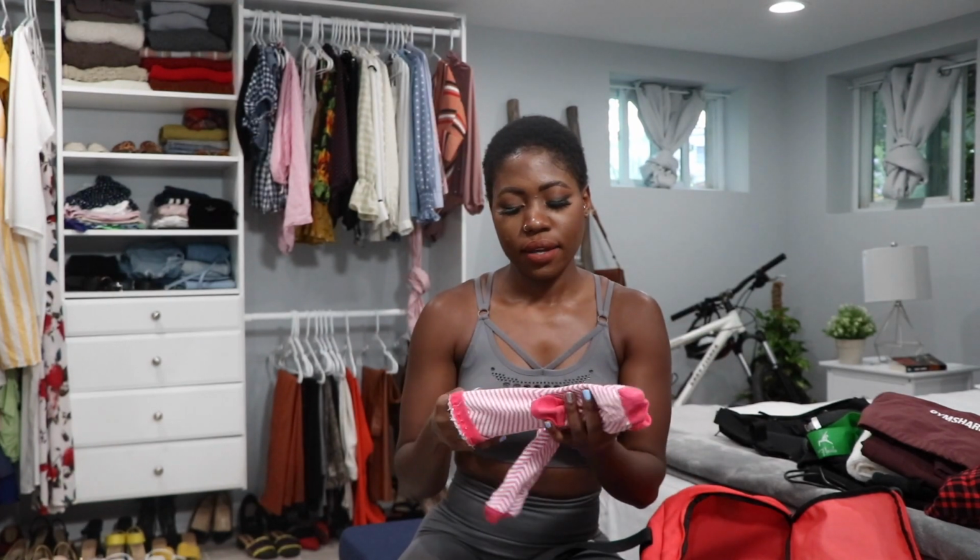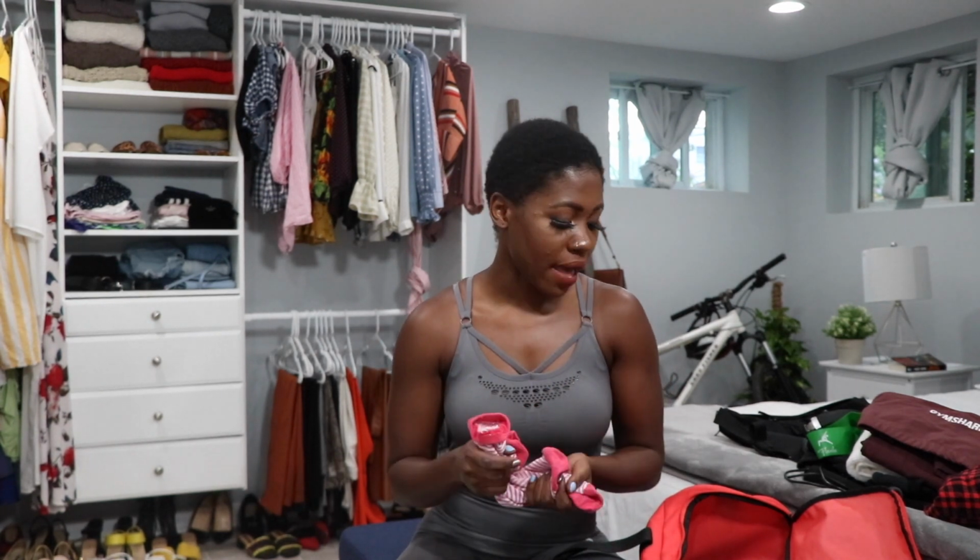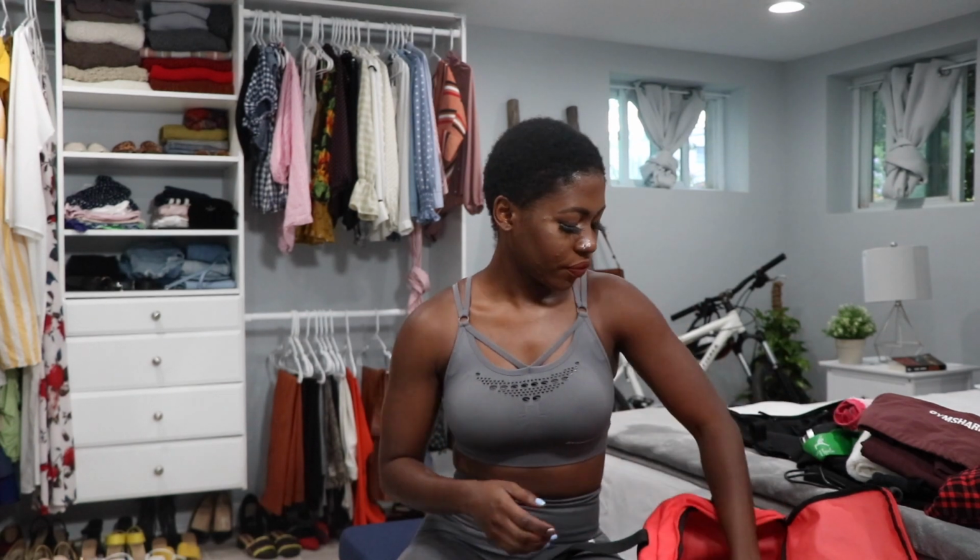Same reason, if I need to work out and I don't have an outfit on me, I know I always have socks in my bag. Also, if I forget to pack socks, I know I'm always going to have a pair with me. I actually have 2 pairs in my bag. I have ankle socks and then I have the long socks.